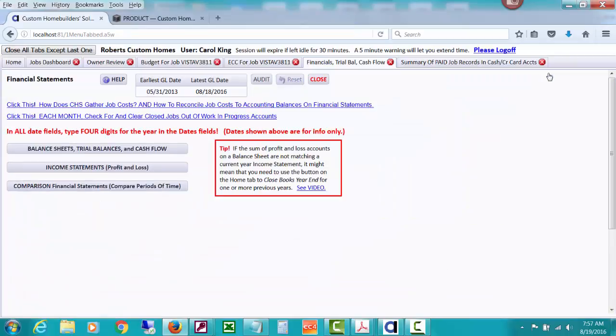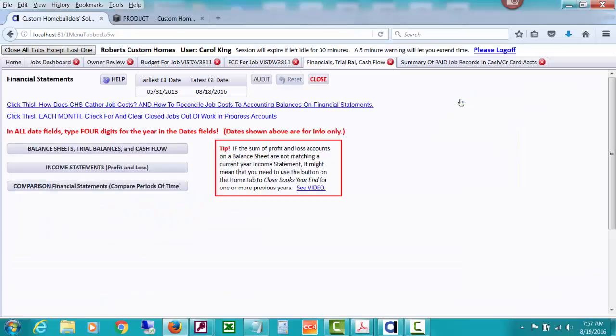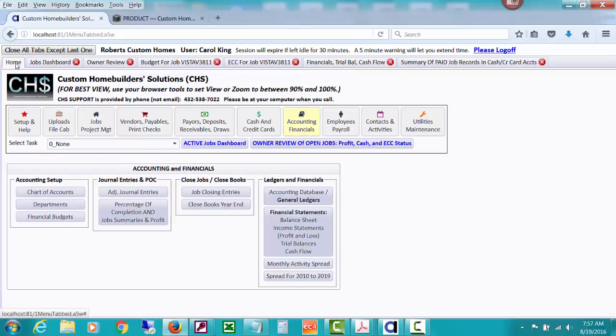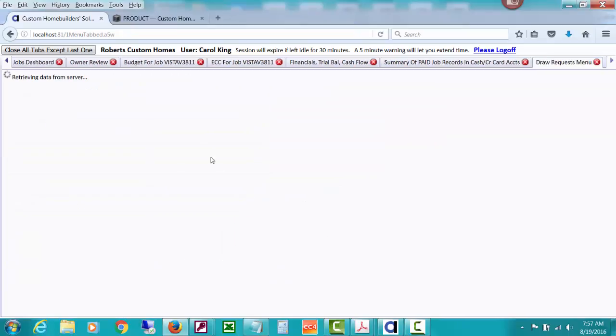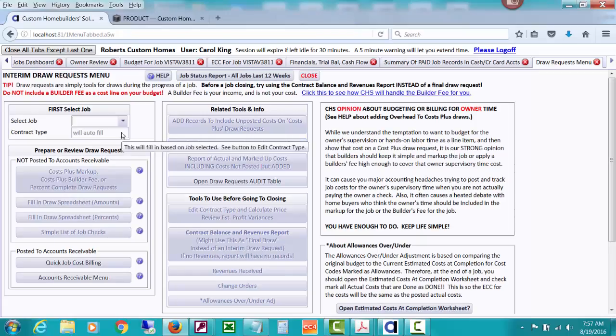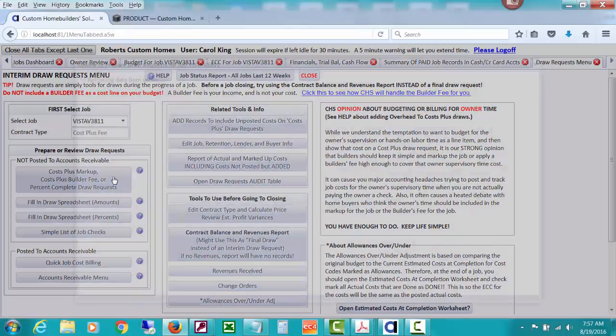You'll see that you can also do, when you pull up income statements, a period, a range of dates, and you can ask for little ones for both the job and the department, or range of jobs, etc. I said I would jump over and show you how quickly something like doing draw requests can happen because you're associated with accounting. But we'll go to the draw request window real quick. I'll do that cost plus builder fee job again. I'll click this button for that.